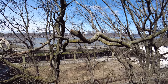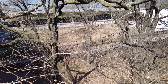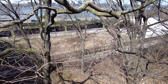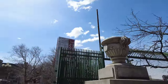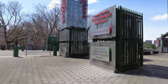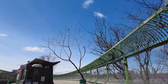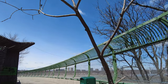That's the Henry Hudson Parkway with the auto traffic. And then below here, you can see a double track Amtrak line that connects Penn Station to Albany. Well, actually just connects Penn Station to the Metro North Hudson Line at Spuyten Duyvil. So, here we are at the entrance to Riverbank State Park.